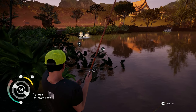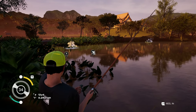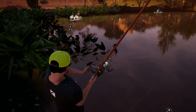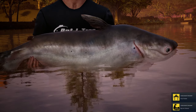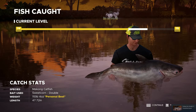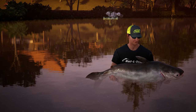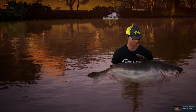Yes, I think we've got a Mekong catfish on here, chaps. I'm getting excited now. I've been after one of these for so long. Is it a Mekong cat? Oh, I've unlocked two achievements there. It's a Mekong catfish. We came, we conquered. Finally, I've got a Mekong catfish. I don't know if it's a monster of a fish in this lake. I don't know if there's bigger Mekong catfish.